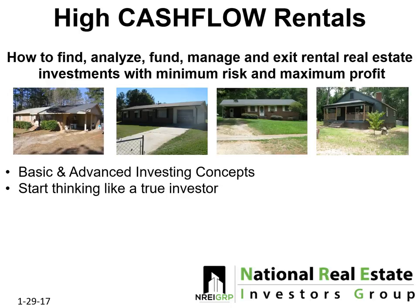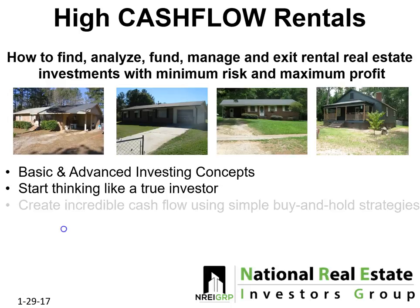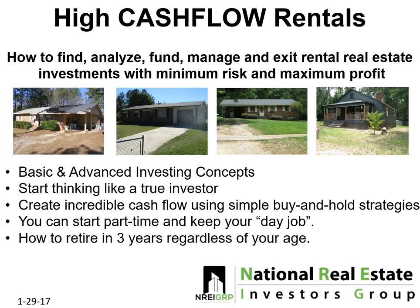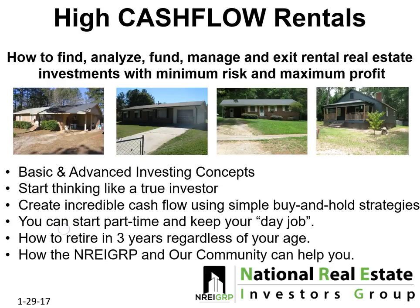Remember, a true investor is somebody who creates value. We're not looking just for somebody who has a rental house. Create incredible cash flow using simple buy and hold strategies. And you can start this process part-time and keep your day job. We'll give you a plan on how you can retire in about 3 years, regardless of your age. And how the National Real Estate Investors Group and our community can help you.